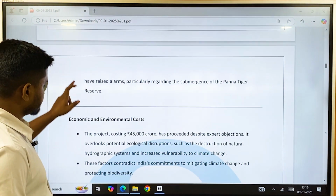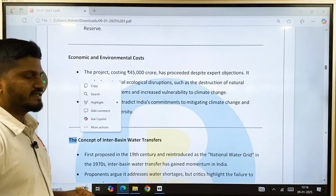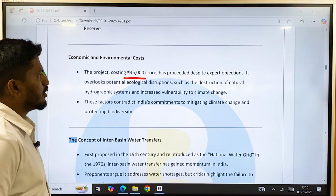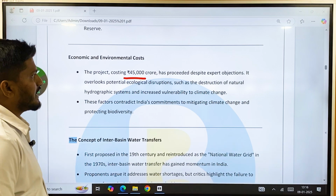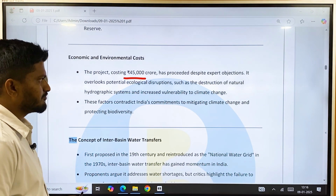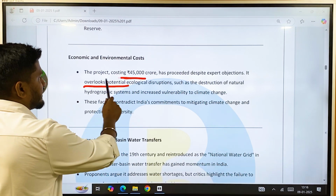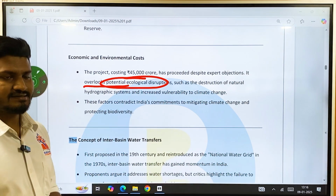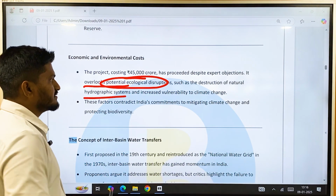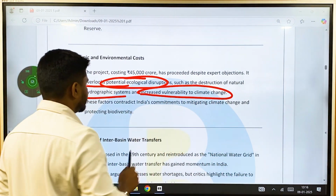Then, about this project and its economic and environmental cost. The project, which is costing a whopping 45,000 crores, has proceeded despite expert objections. It overlooks potential ecological disruptions such as the destruction of natural hydrographic systems and increased vulnerability to climate change.